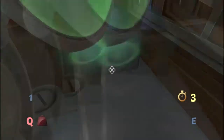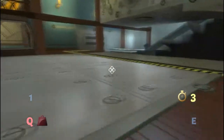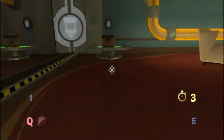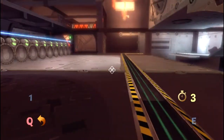Uh-oh. This is just one pickle after the other. Jesus. No battery anyway. It must have been pushed off and then respawned up there or something. I don't even know where the receptacle is. Alright, I guess I'll just do this again. Alright, whatever.